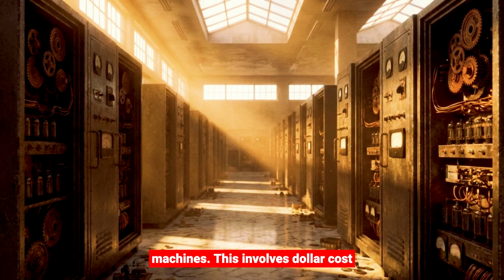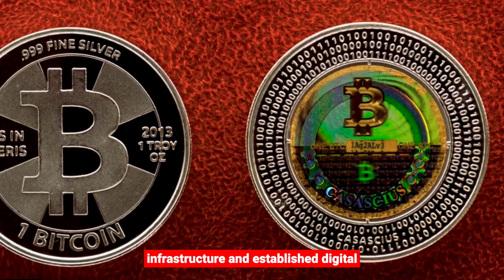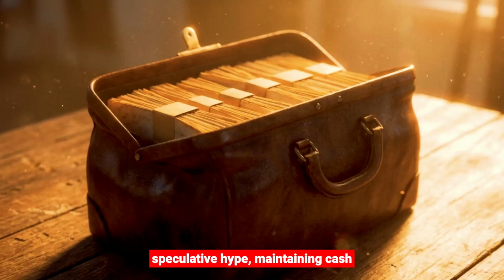This involves dollar-cost averaging into areas of long-term conviction, such as foundational AI infrastructure and established digital assets, rather than gambling on speculative hype. Maintaining cash reserves provides the strategic firepower necessary to act during periods of volatility.